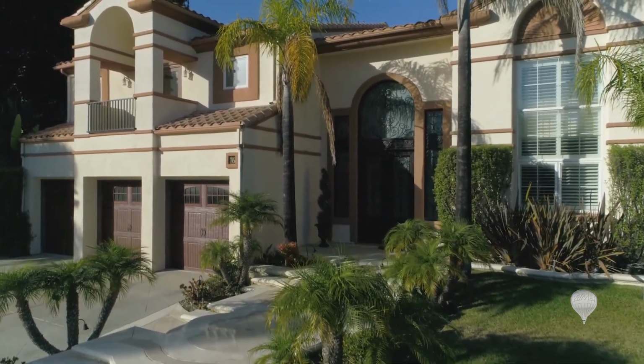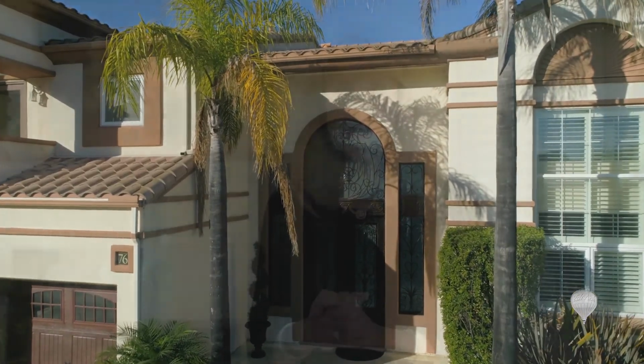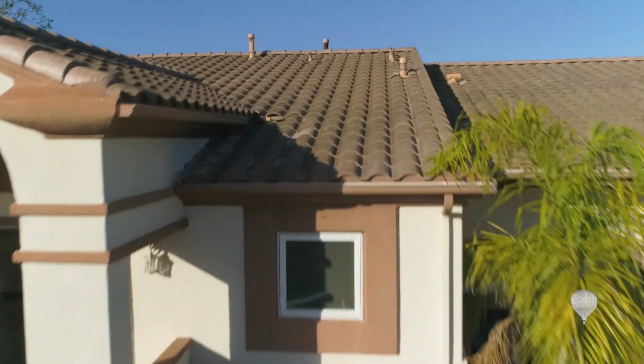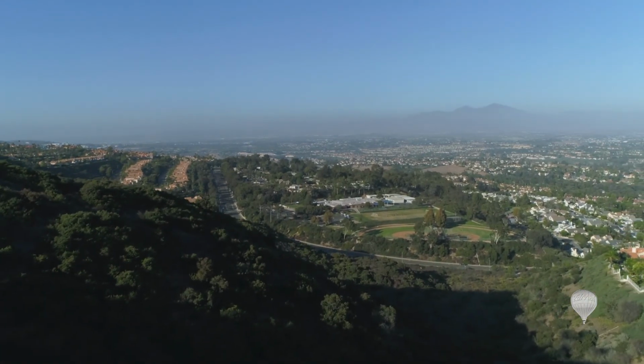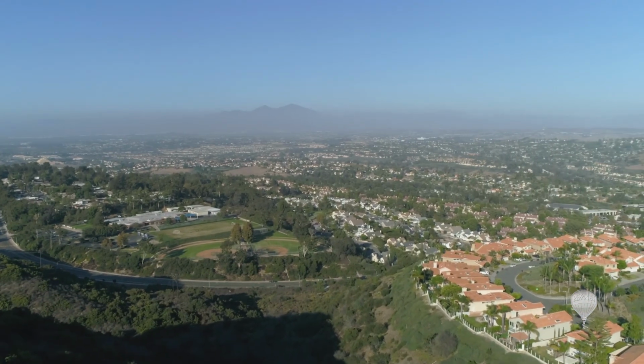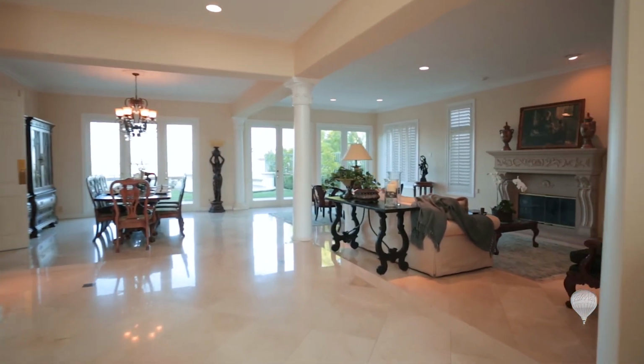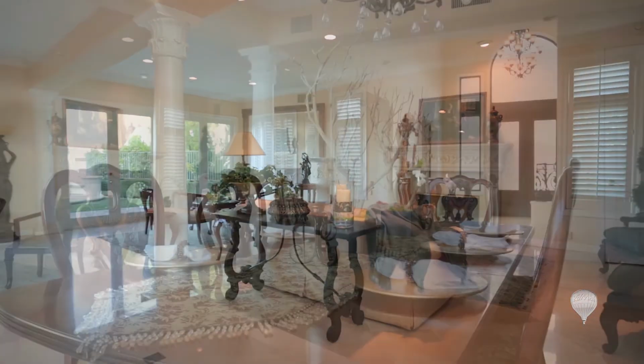Welcome to this amazing property in Laguna Niguel in a guard-gated community of Coronado Point. This home is magnificent. It has the most incredible views of the entire valley, Saddleback Mountains, and you're just perched up so high with just incredible views. The floors are all gorgeous marble downstairs, and upstairs master is all wood. The stairwells are slab marble. The finishes are as perfect as you can get.